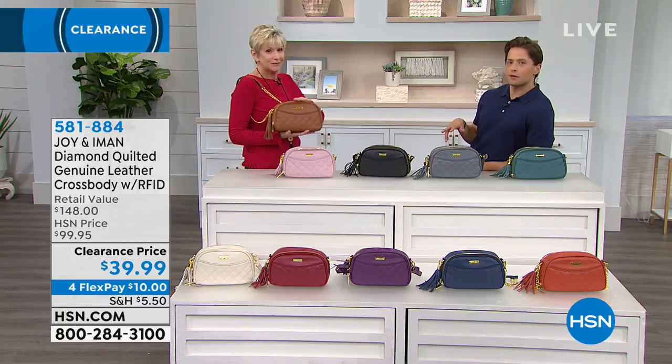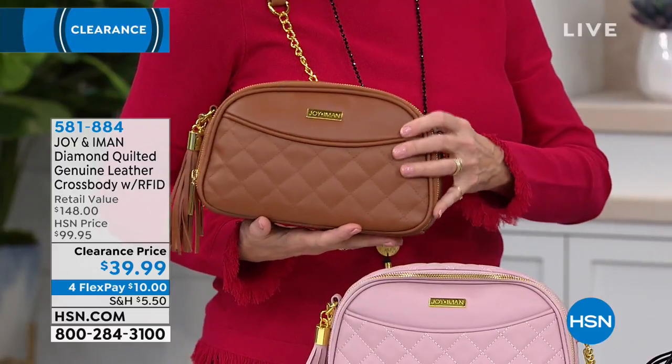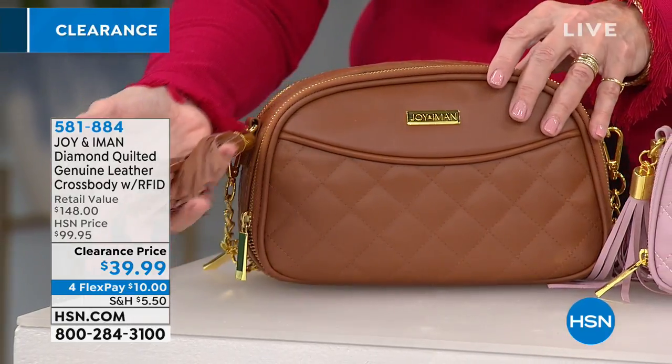Now, we're going to run through colors one more time, but I also want to make sure everybody understands, because I know at this price you go, wait a second. It is not leather-like. It is not leather tech. It is not feels like leather. It is in black and white right there for you. This is the real thing. A genuine leather quilted crossbody bag for $40. That's why we expect every single one of these to sell out.